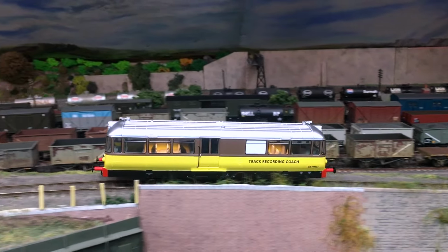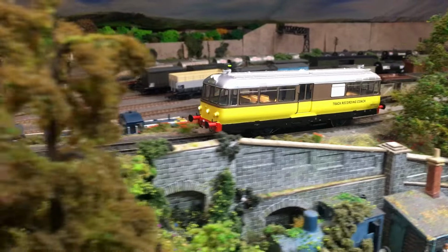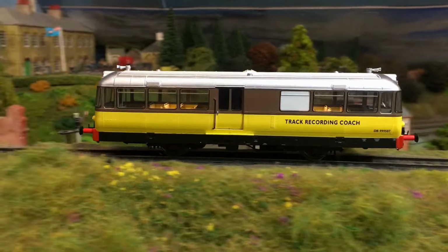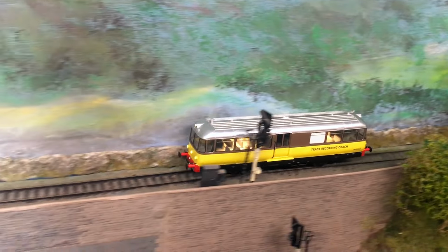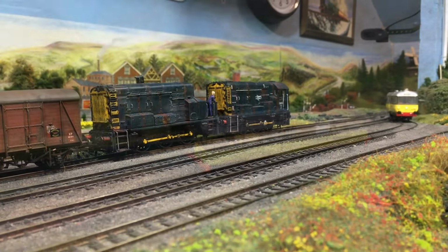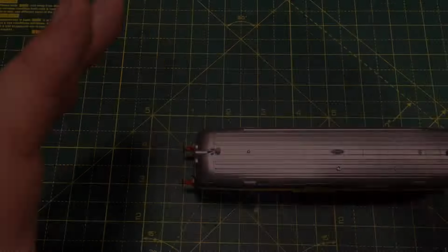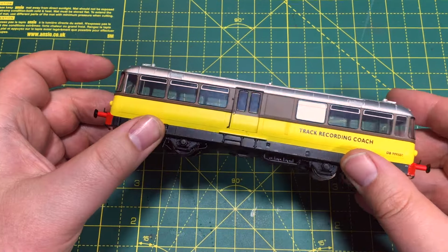Heljan mechanisms by and large are really good, and this is up there rivaling even the Class 05 shunter, which I tend to use as my benchmark against which all other models from all other manufacturers are kind of rated. Such is the smoothness and positivity of that mechanism, and certainly this is a worthy contender for the title of smoothest mechanism from Heljan.